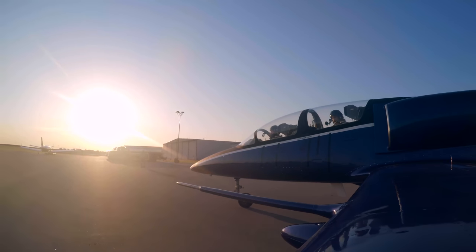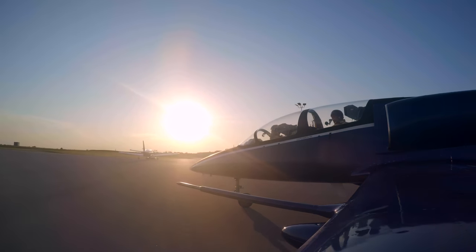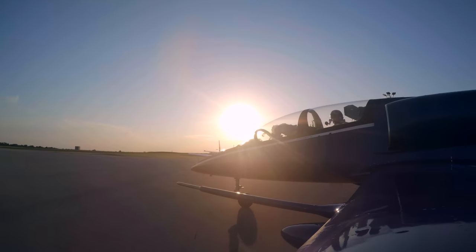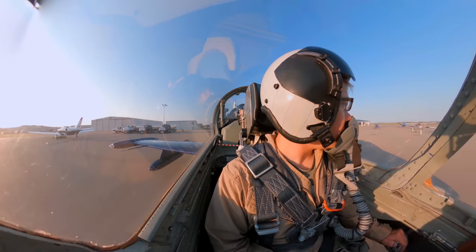Is that actually the closest one? No, runway 11's closest, but no wind. But is that closer? There is no wind, or what? Well, I see no wind on the sock. Ask for 11. And for 139, can we actually get 11?